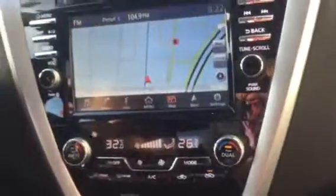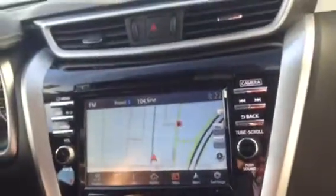Round view monitor system, navigation, 3 month free subscription to SiriusXM radio, heated seats, dual climate controls, USB stereo cable, another USB on the back of the center console, cruise controls, your media center controls, your blind spot indicators, your Bose premium sound system, your HomeLink, your panoramic windows. I could go on for days about this vehicle.